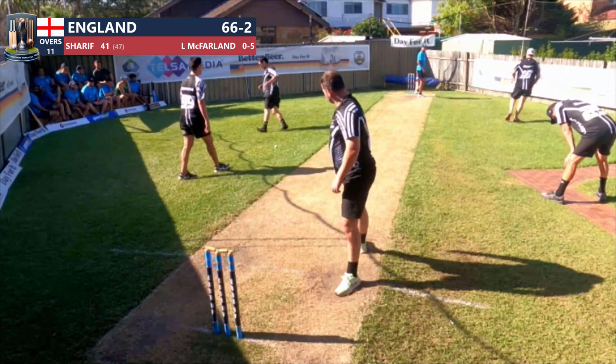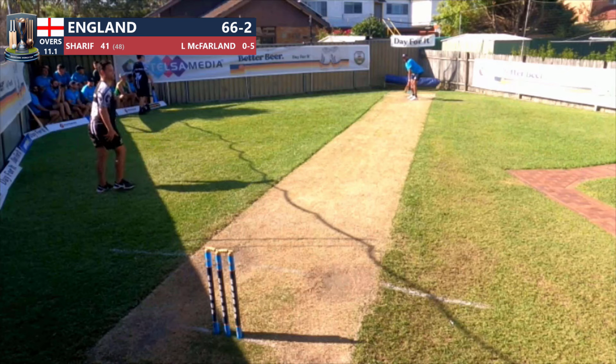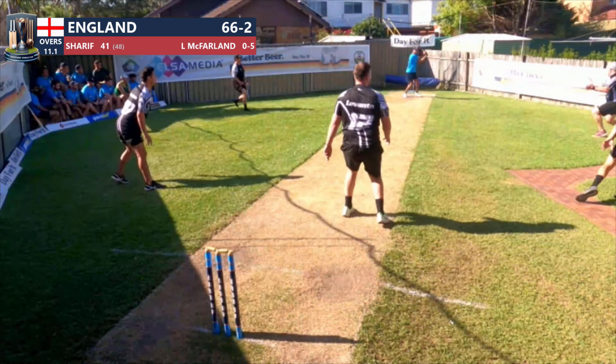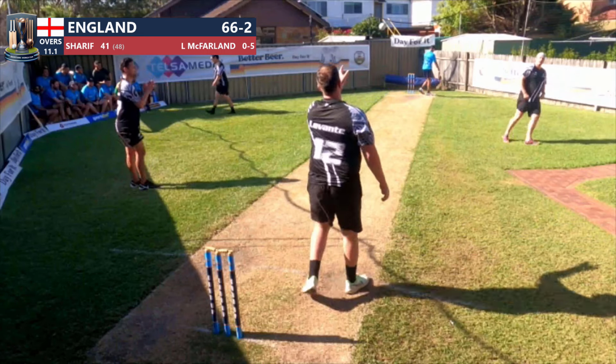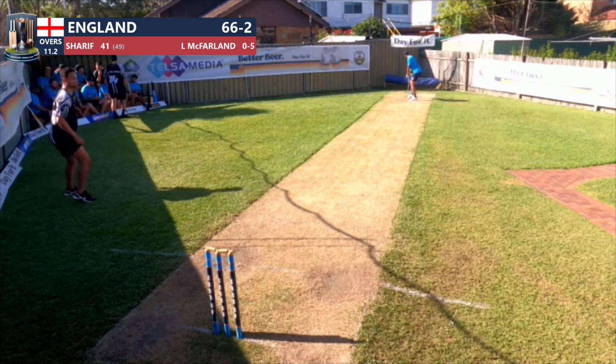Well bowled. Good little channel that from McFarlane. I think Riley really lost those. Better when he bowls over the wicket, I feel. Pulled. Bates does well. Good fielding. Sharif done out of a boundary there.